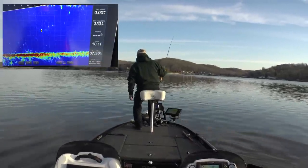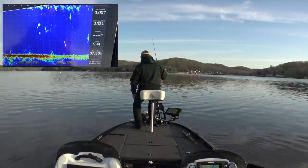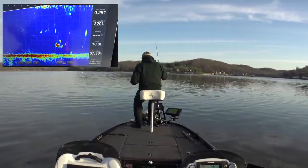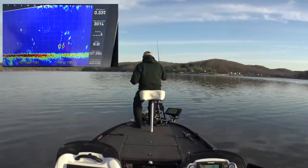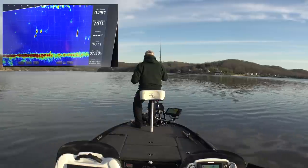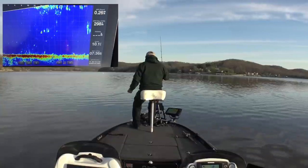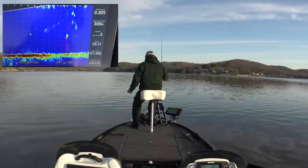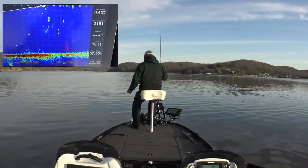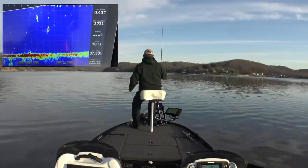All right, let's see if we can get another one. This fish is in about 10 foot of water. Just kind of scanning around looking with my live scope, and then if I find something that looks like it'd be catchable, of a decent size, then I'll try to put a jig on it.